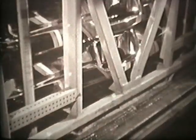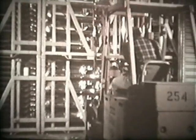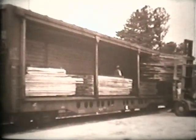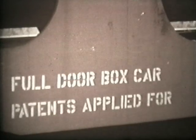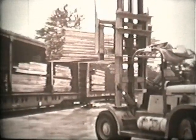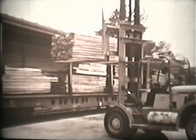Boxcars have very large side doors. This makes it easy to load and unload the freight. What is different about this new type of boxcar? Forklift tractors make the loading job easier.